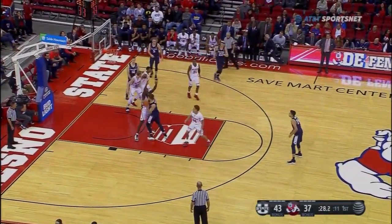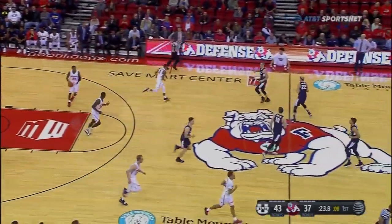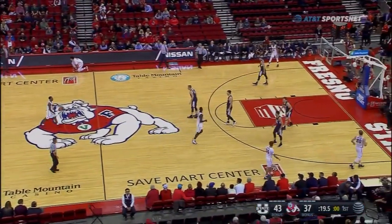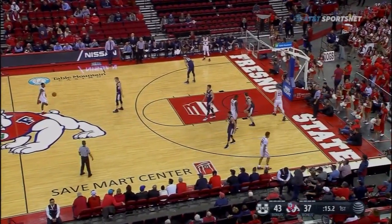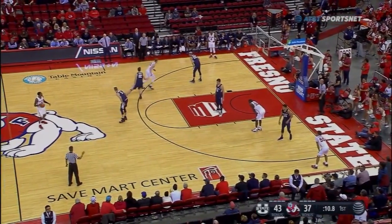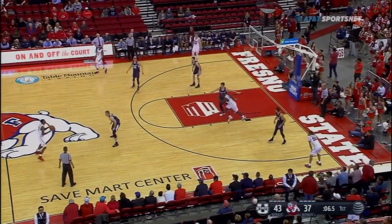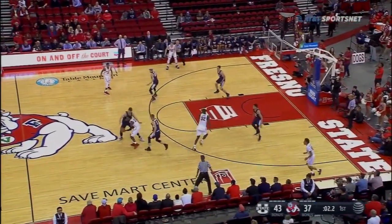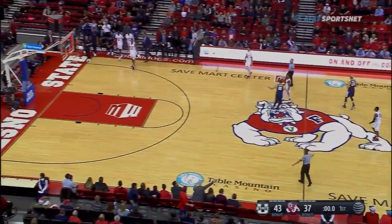Taylor against Grimes. Boy, he affected that shot, didn't he? Stayed on the floor quite nicely. Now Fresno State should get the final look of what has been a very entertaining first half. Yeah, they're going to go with a high pick and roll play out of the 4 flat set. He's called for, here comes Grimes' screen for Deshaun Taylor. Good job doubling the ball. And they won't get a shot off.